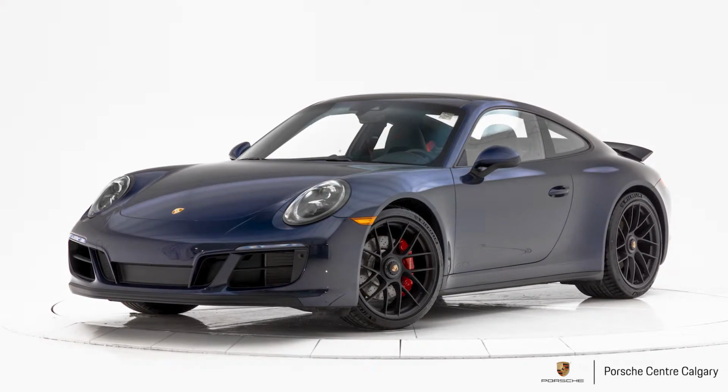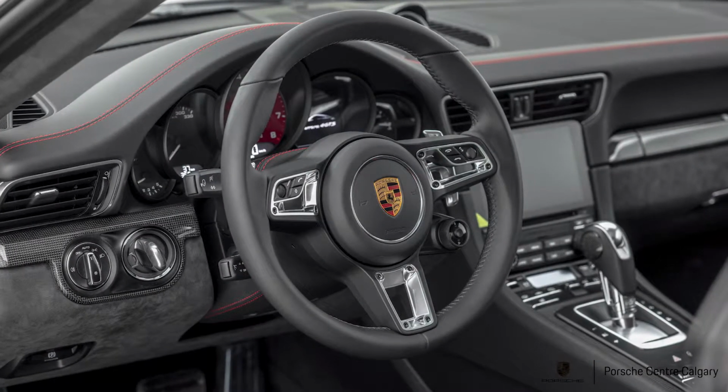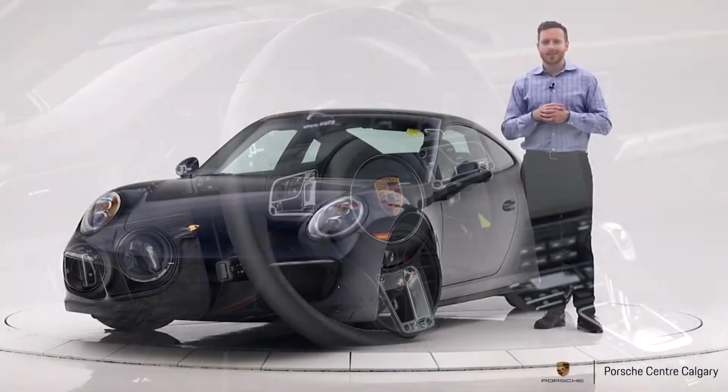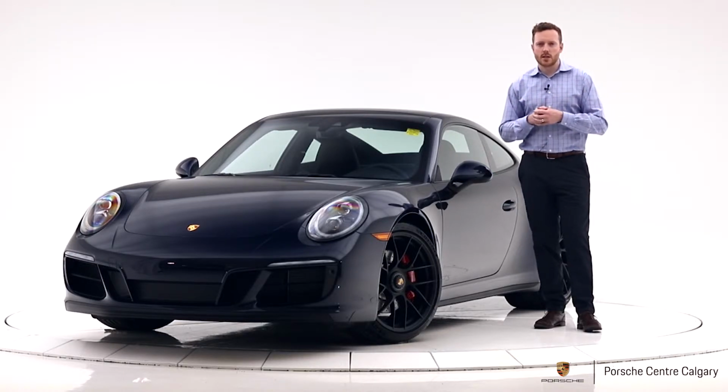450 horsepower and PDK transmission, so that's what we're selling the most of. Manual is, I hate to say it, a dying breed, but I'm trying to keep it around. My 911's manual, my Cayman is manual as well. I have a 718 Cayman at home, so very fortunate.